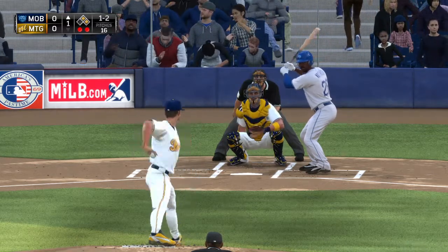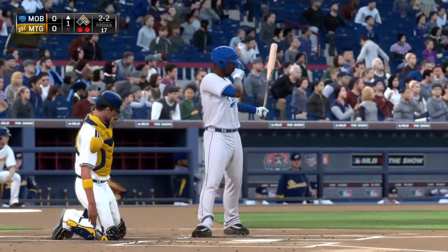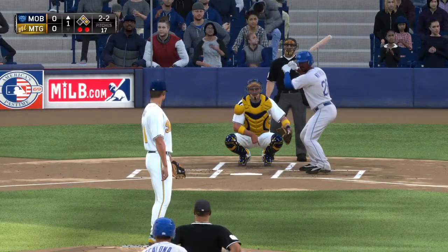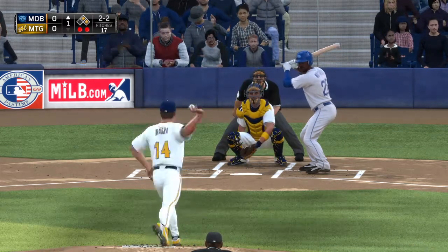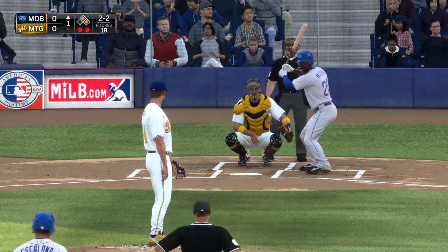The 1-2 pitch is a bit high, and he's back to even at 2-2. Where do you go from here? I think he's set up for something off speed. If you can put that changeup below his knees, he won't come within a foot of it. Here now the 2-2. And he just manages to stay alive here as he fights this one foul.